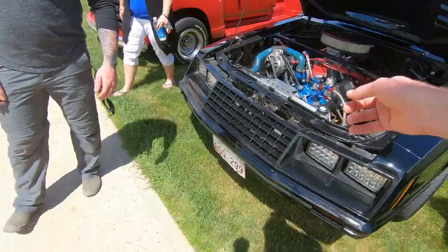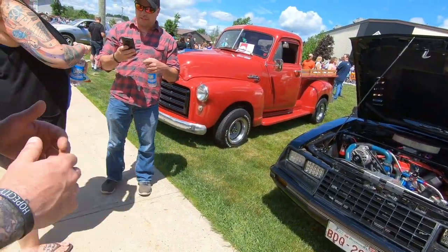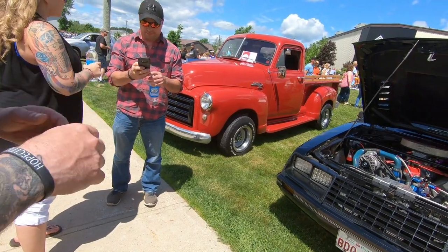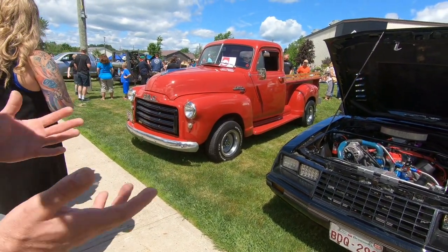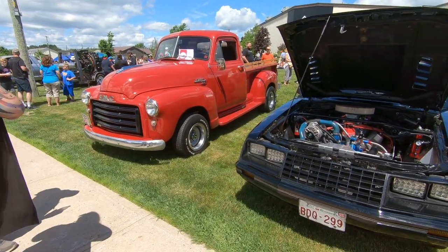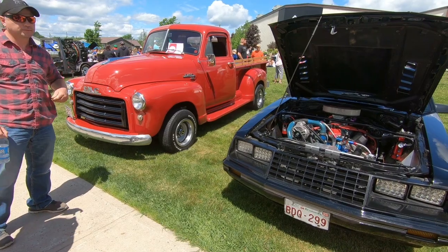Your car? It is, yep. You want to talk about it on camera? So I bought the car as a roller. It had no motor, no transmission. It had a 7.5-inch rear end. It was basically a four-cylinder automatic. Like a stock LX or something like that? It was just a stock Mustang, yep. And so I put a stroker 408 with about 500 horse.